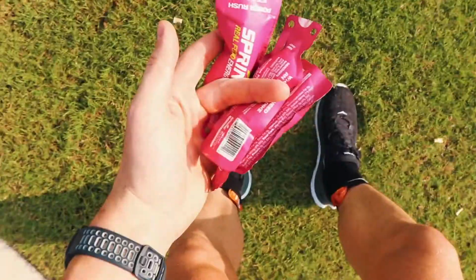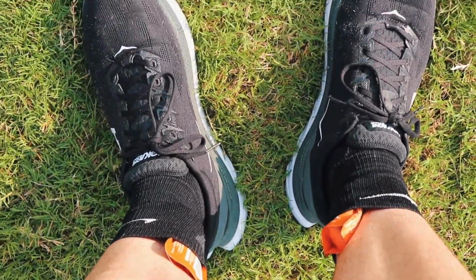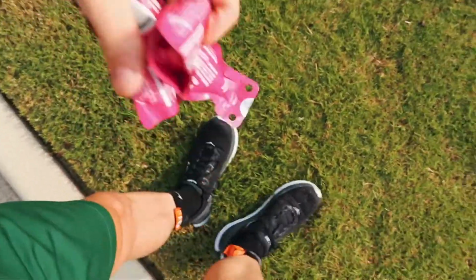Okay, so we're running with 5 energy gels in our hand. I want to see how well running with 2 of these in my sock goes, because my pockets don't have zippers, so that sucks. And the pocket in the back does have a zipper, but I have my phone in there and my headlamp because it's gonna be dark like 2 hours from now. Then we're gonna have a couple hours left in this run. But yeah, I don't want to run with 5 goos in my hand, so let's see how the socks work. Yeah, let's jump into this run.